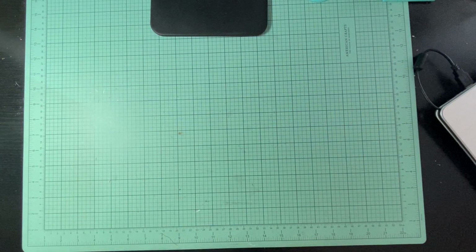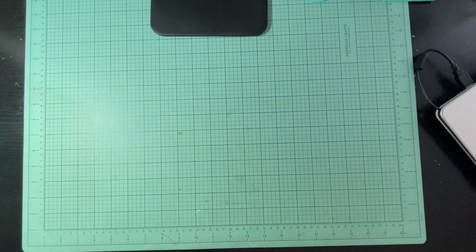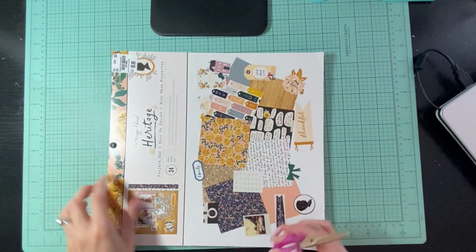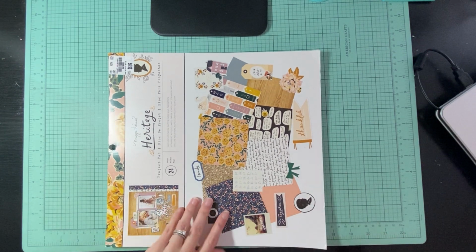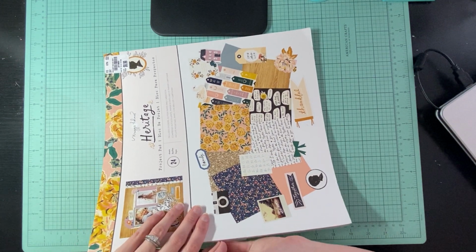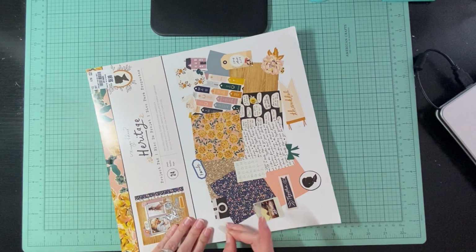And the next thing I picked up were some paper pads. One of them was not on sale, but I really, really wanted this one. When I saw that they had this Heritage from Maggie Holmes, I had to get it. This is an older collection of hers. I love anything Maggie Holmes. I love anything with the designer name, I guess it's designer names. I don't know. Sorry, guys.